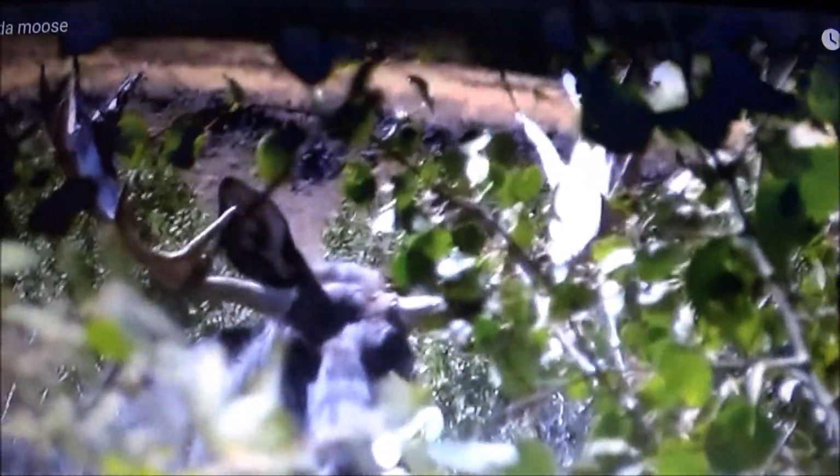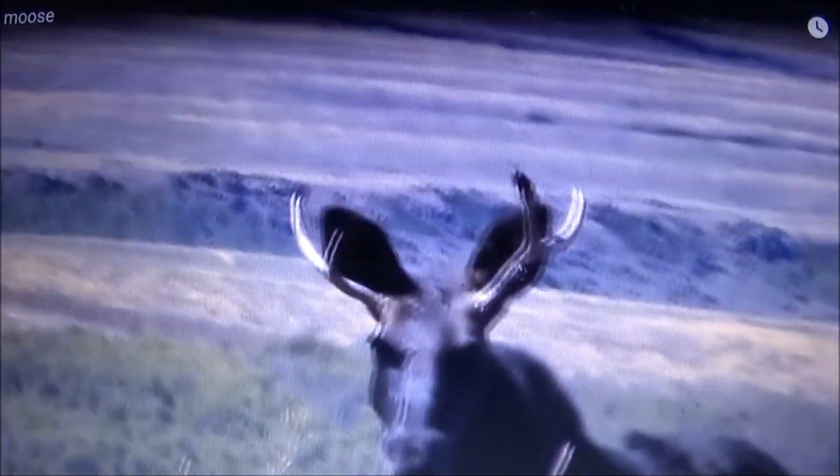Now this is not very good, but it's from YouTube. It's a video of a video of two bull moose somewhere in northern Nevada, northeastern Nevada, probably Elko County. But one's a pretty good sized adult bull moose, and the other that's with him is a forked horn moose. That's a pretty big forky.